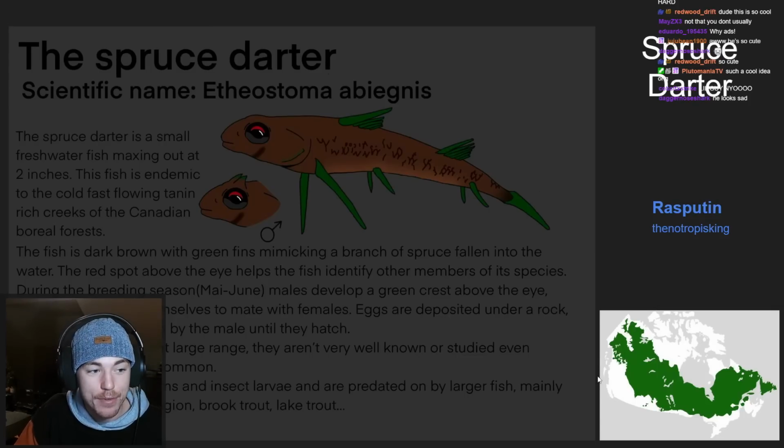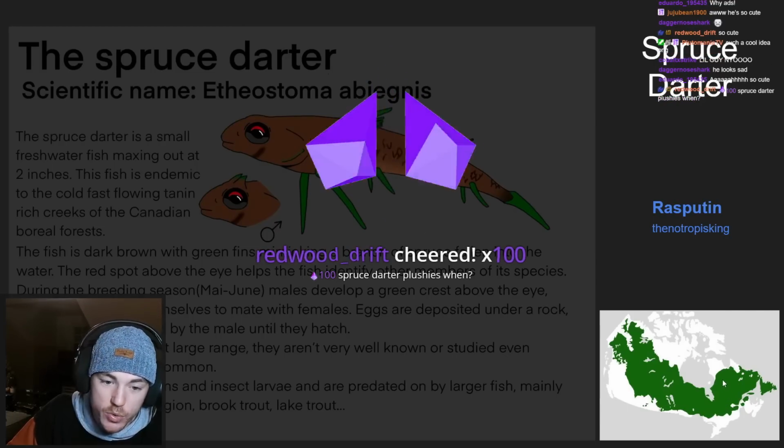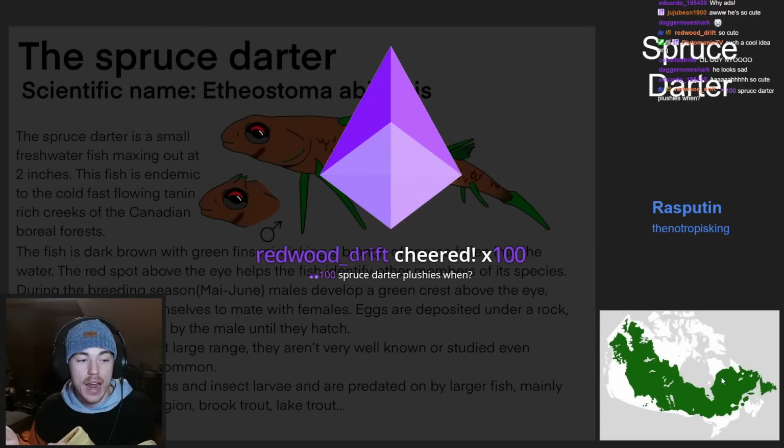Takes a real life native species, comes up with a cool adaptation, and puts it in a place where it makes sense, because there's no darters adapted here right now. If a darter was to adapt to this climate, it would have to look something like this.